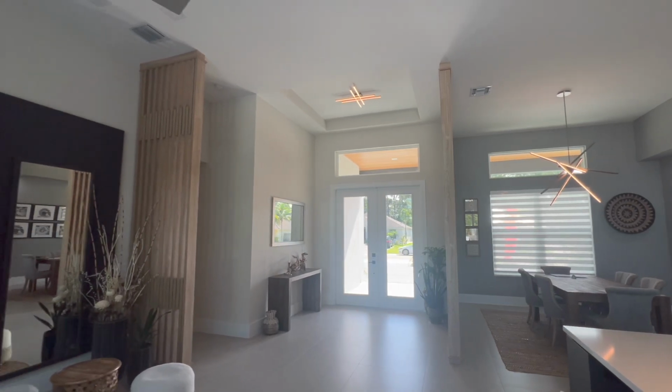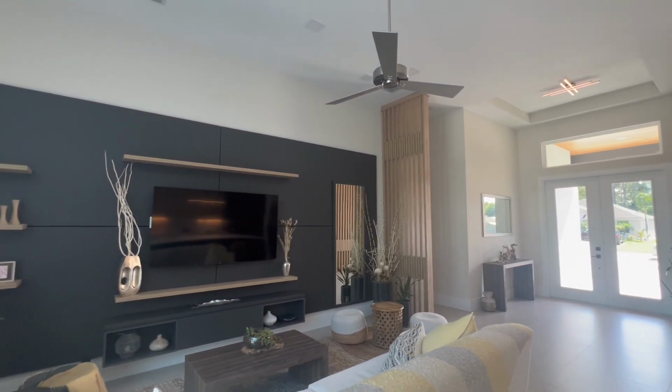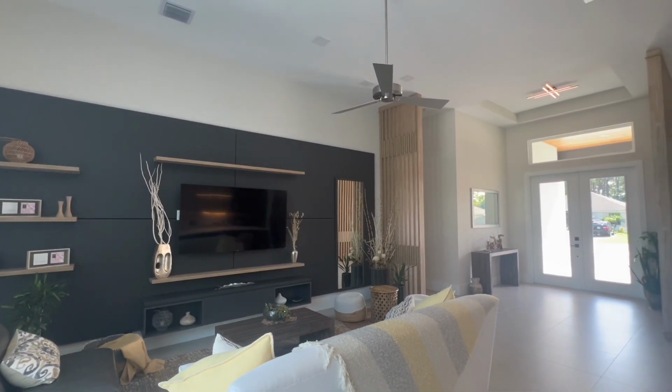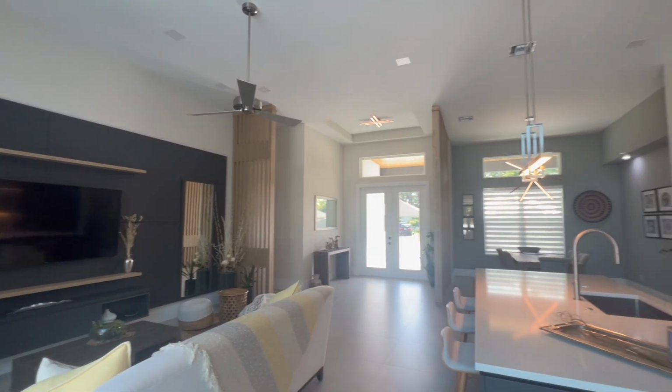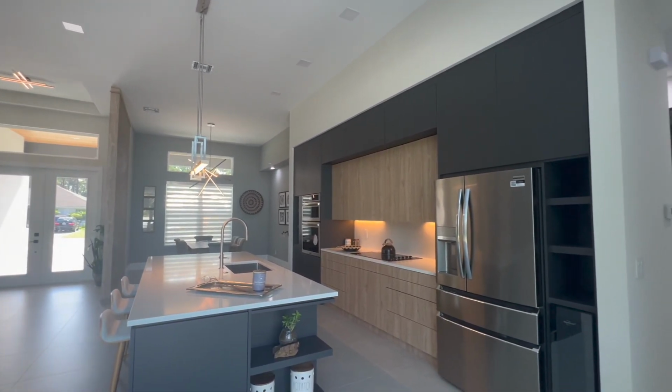The builders Adriana and Orlando have over 20 years of experience building homes in South Florida and Colombia, and if you're looking to build a home like this, I'd love to make the introduction. Right now, they build in non-HOA Port St. Lucie and in Palm Beach in the Acreage on your own lots.